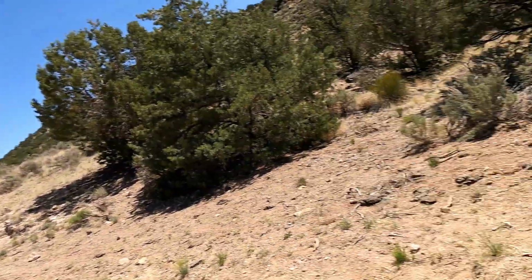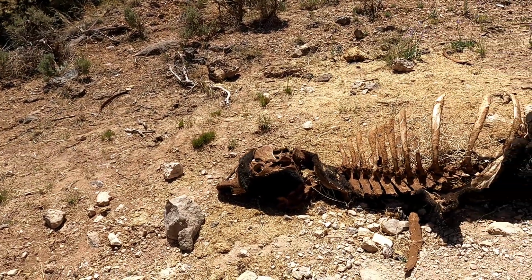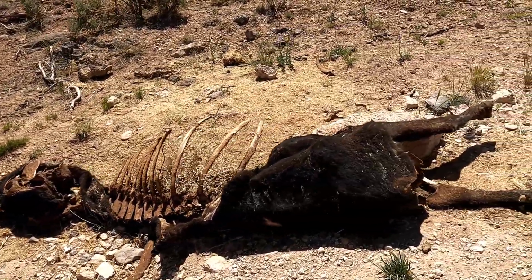All right, we just pulled up to this dead carcass, which appears to be a cow. Let me go ahead and show you. This was on the side of the road. We've been checking it out, taking some pictures and everything with it.